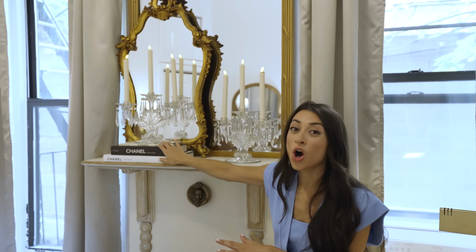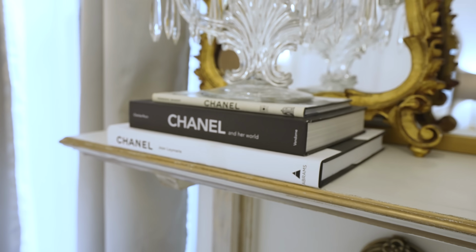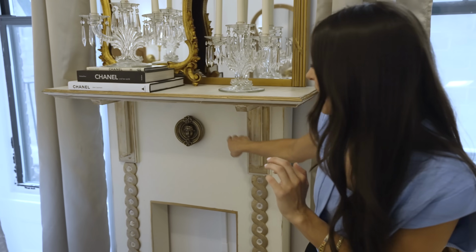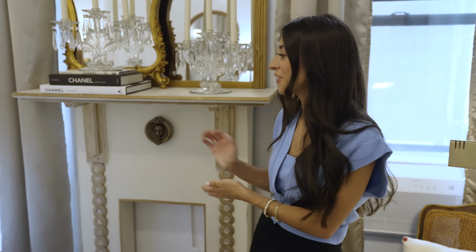And then I thrifted all 3 of these Chanel books, $20 a piece, and the top one was 10 cents. So proud of that. And then also this little door knocker my mom got from Italy. And I have a nail here because I hang wreaths around the holidays. I used to do that when this was in my college home. So it was just perfect to put the door knocker there for now.